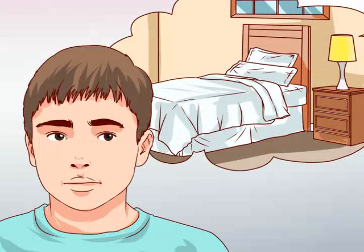How to hide a pet from your parents. Sometimes, you may want a pet despite your parents' disapproval. While it is not advisable to hide a pet from a parent, you may have gone ahead and adopted an animal. While you plan to eventually tell your parents, you can hide your new friend for a short time by keeping them out of the way, cleaning up after them, and covering up the smell.